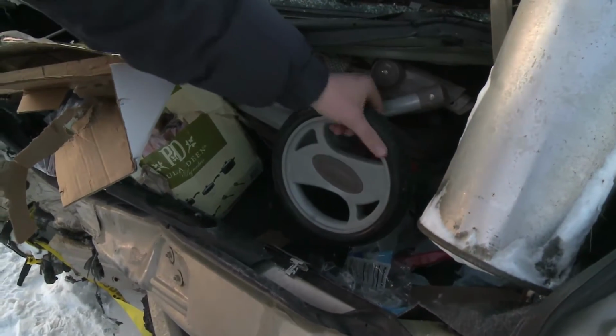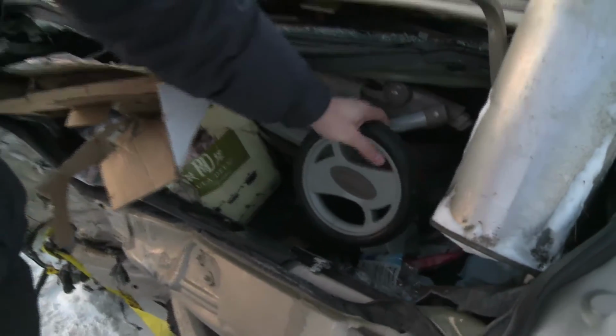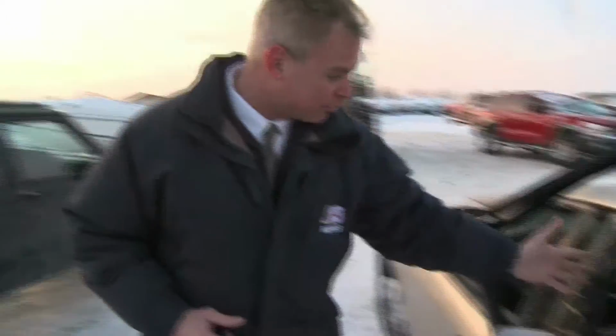Bergeron's daughter's stroller is still right here in the trunk. You can see it's wrapped up in metal. It won't even move. Bergeron says it's a really good thing that her daughter wasn't with her. Ordinarily, she would be right here in this seat.